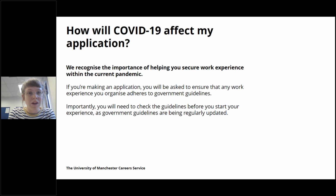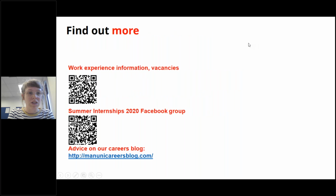So if there are travel restrictions that would mean you wouldn't be able to do the work experience, you just need to let us know, and then we can amend and look at other opportunities for you. It's just to make sure that you are in line with the government guidelines in the place where you are residing at the moment. But we very much welcome all opportunities. If you go to the next slide, you can get more information from our website. And of course, I'm always here to take any questions if you have any.